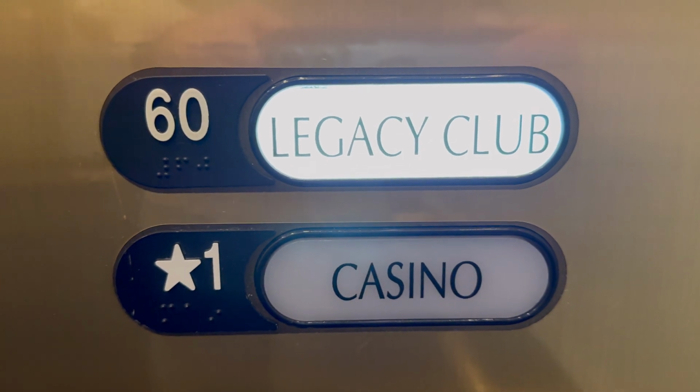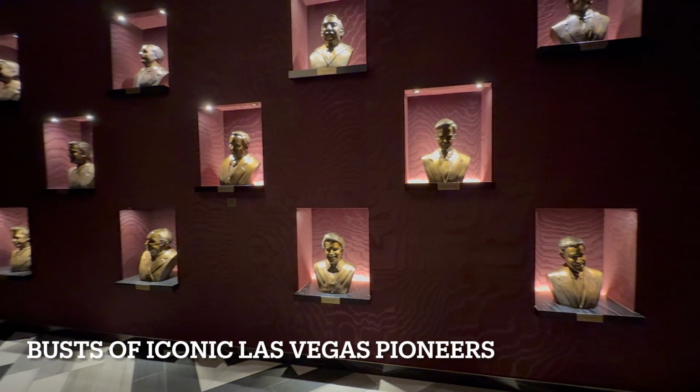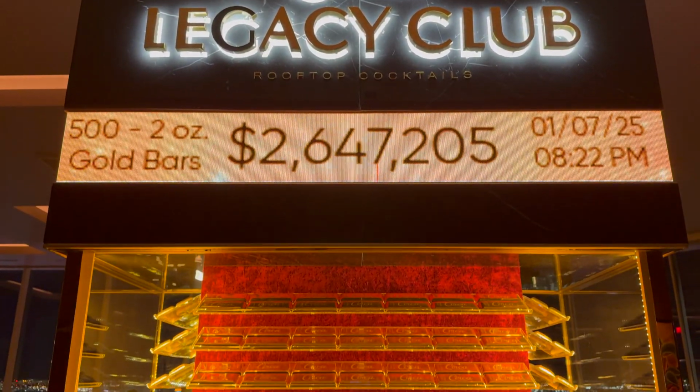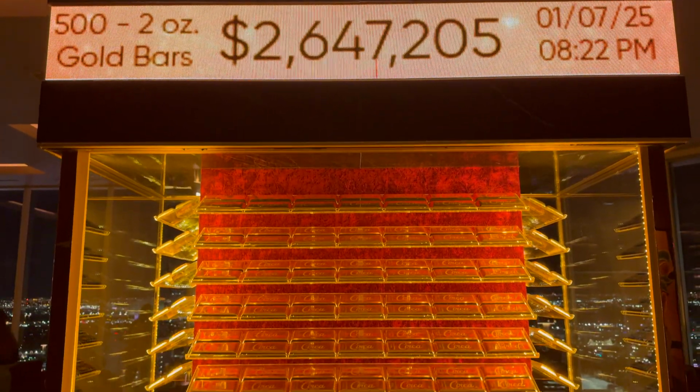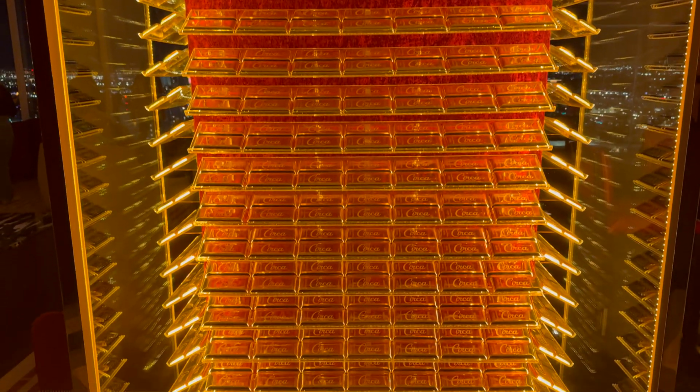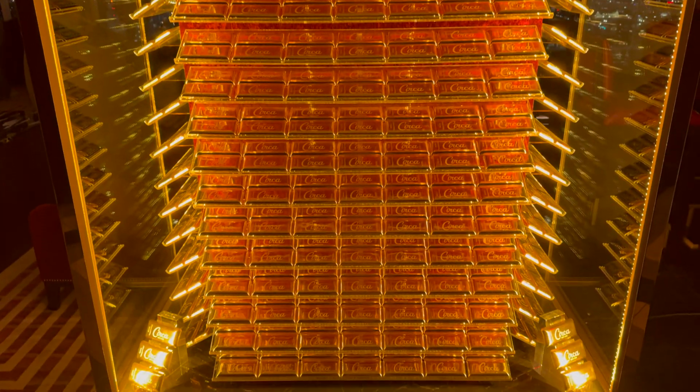For a don't miss experience at the Circa, head upstairs to the 60th floor and Legacy Club. Here you'll find 500 2-ounce gold bars. Watch the ticker as their value changes constantly. Talk about a gold accent.